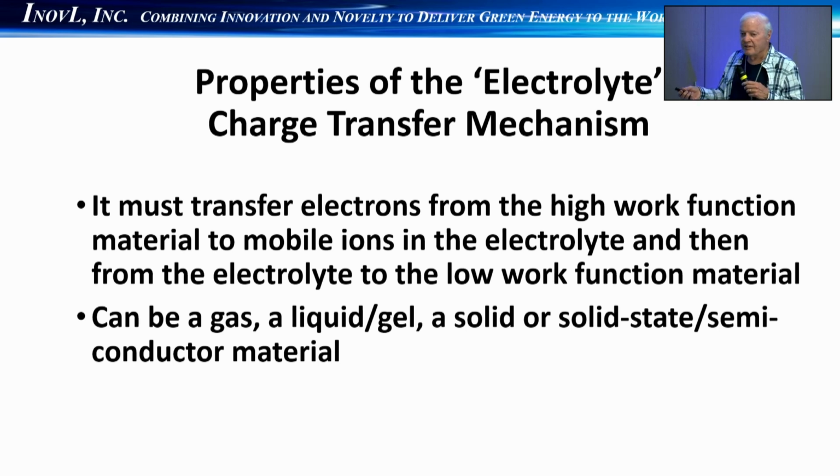the gas, liquid, gel. The solid we tested by accident when we were using high temperature epoxy as an insulating material between the 2 electrodes. And when we raised the temperature up, the thing worked great. We later realized that was because the epoxy, at above about 110 degrees C, began to act like an electrolyte. And our curves looked a lot like what John Paul showed yesterday, only our bend in the curve started about 110 degrees C. So there are lots of different electrolytes, and in fact, semiconductor material may be a real winner when we get down to this, and I think I'll show that later.